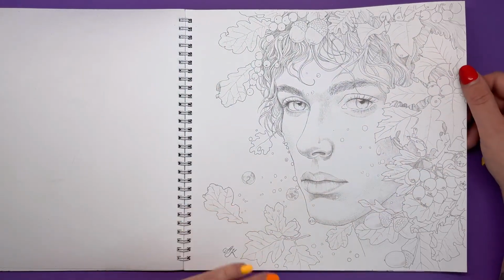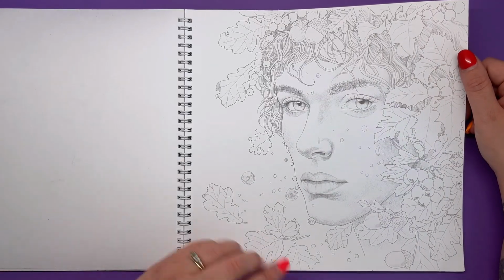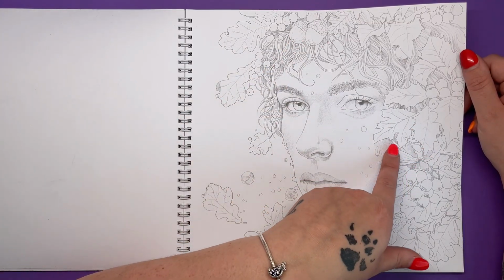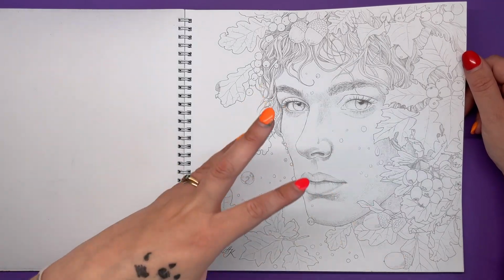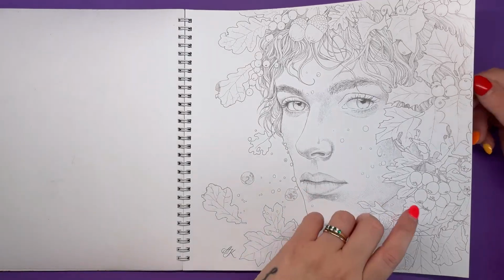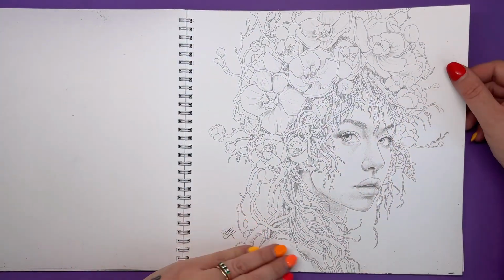Then we've got another fella. He's different, and he's covered in oak tree leaves and acorns and berries, and this is holly, right? So he's definitely got that autumnal foliage feeling about him. I can't see any animals or insects on this one, but it is again that kind of thing of morphing between human and nature. So Anastasia does a lot of that integration of human and nature.